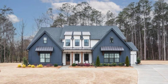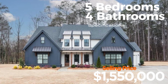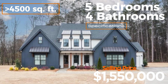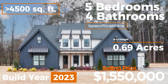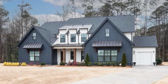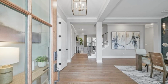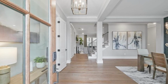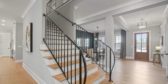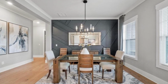House number 5 sold for $1.55 million, has 5 bedrooms, 4 baths, over 4,500 square feet, almost new construction, built in 2023 on 0.69 acres. This is a very beautiful, very symmetrical home, and you know, blue is just in right now. When you walk in, everything is just super open, super modern, super clean. Love the walls, love the floors. Love this accent wall in this dining room when you first enter.